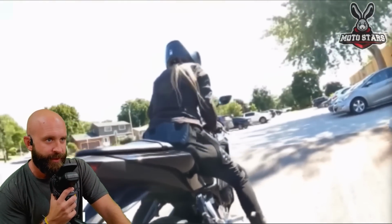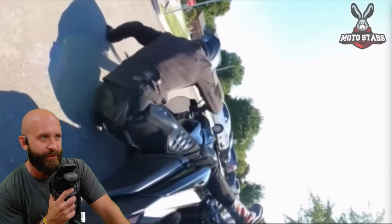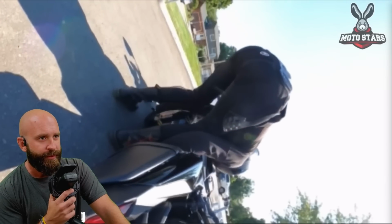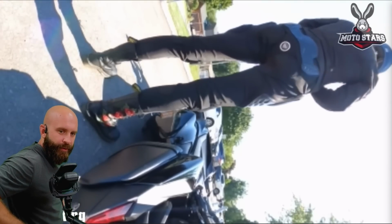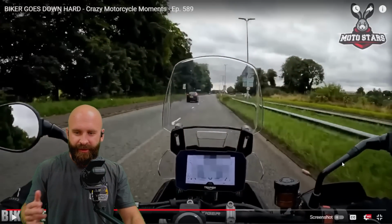Oh, don't drop the bike. This is where parking lot skills come in handy. Oh, we're going too fast backwards. Don't like it. Oh, good thing she's got butt and hip armor. That'll help mitigate some of that stuff. So turn around, lift it up, backwards. Put the side stand down. Once you get it vertical, you should be good to go.